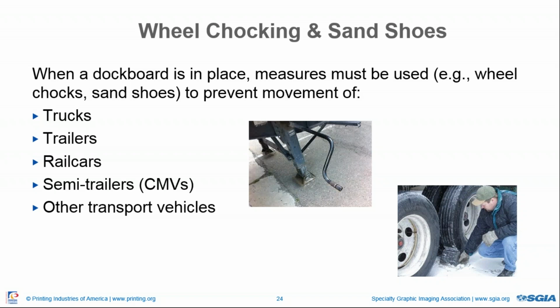You can also have a dock lock, which is also very common, but the issue with dock locks is they may be there, but people may not necessarily be using them. So that's just something you want to make sure your employees understand: the importance of dock locks and wheel chocks, because you really don't want to be loading a semi-truck with a forklift and then all of a sudden it starts moving away from you.